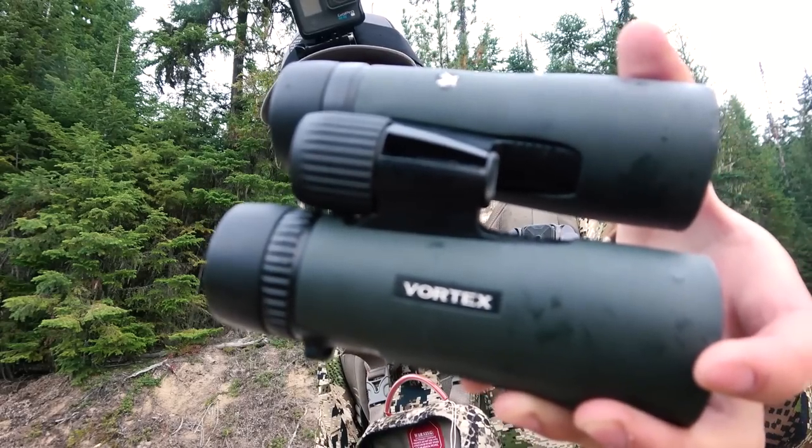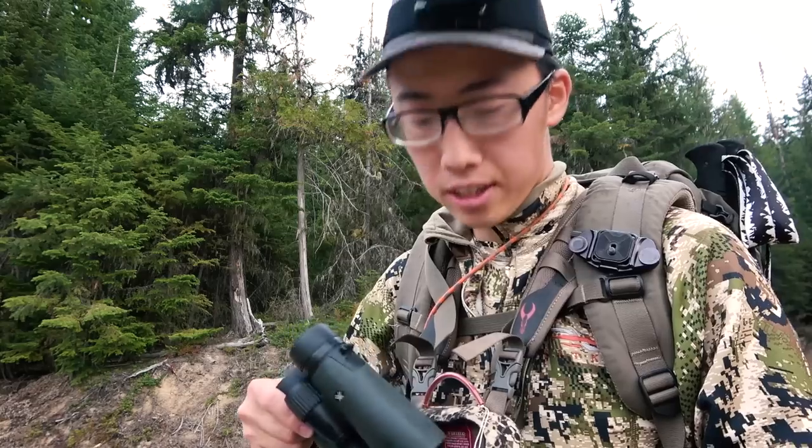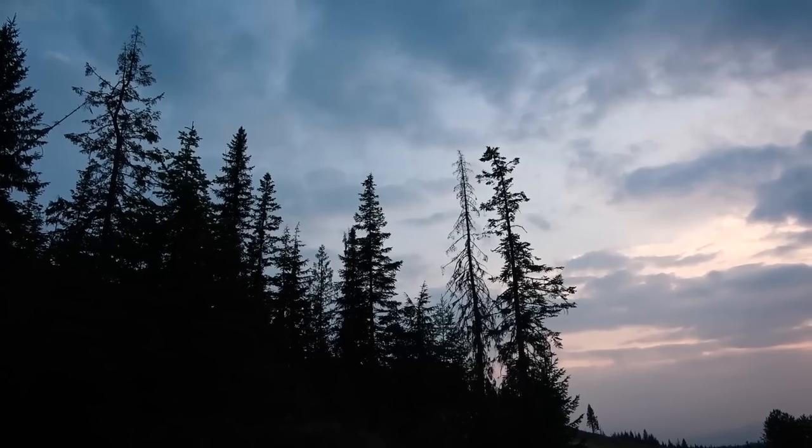A $200 pair of binoculars can do you wonders between seeing nothing and seeing something. If you don't have the money to spend thousands of dollars on a binocular, a lot of times low-end binoculars, $200 binoculars, $100 binoculars, it's better than nothing.